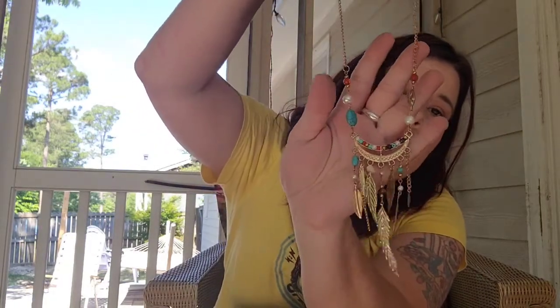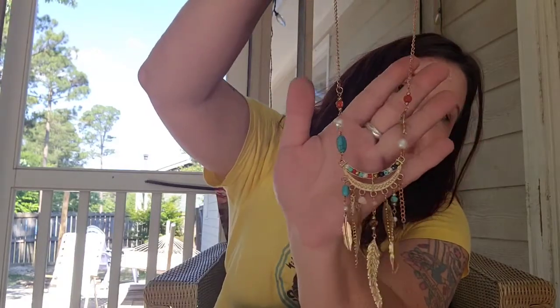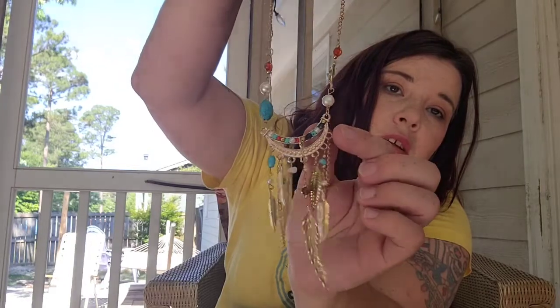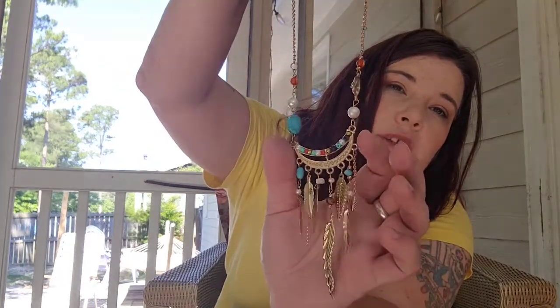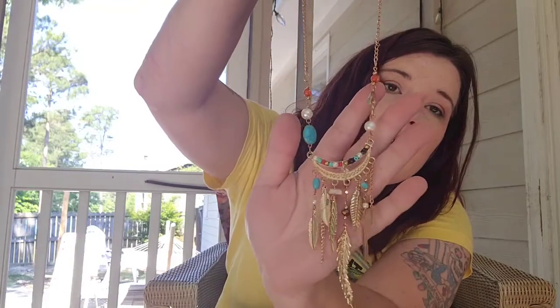This is kind of cool. It's got feathers, it's gold tone, it's got like orange and turquoise. It's kind of like the squash blossom shape right there, like the crescent shape. I like that. That's really cool. I mean, it does feel pretty cheap though. It doesn't feel like real high quality or anything.